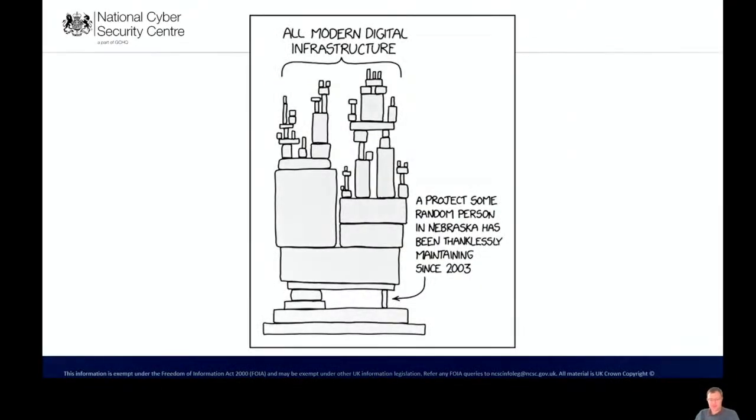Here's an example of the problem we're facing today. This cartoon is from the well-known online comic XKCD, and it always hits the nail on the head. The world is really full of software and hardware in an incredibly complicated, interconnected system. Different bits of it turn out to be critical and are vital to the integrity of all sorts of systems around the UK and, in fact, around the world.